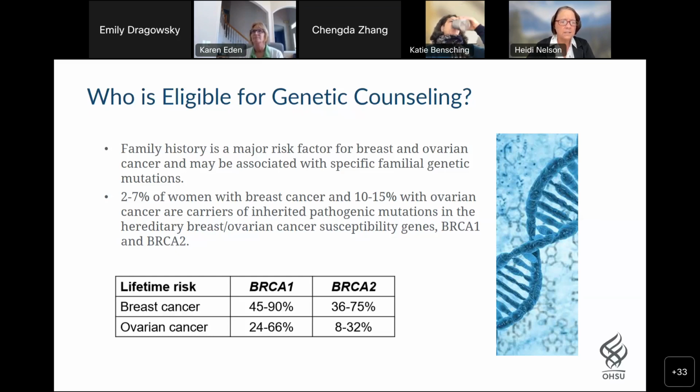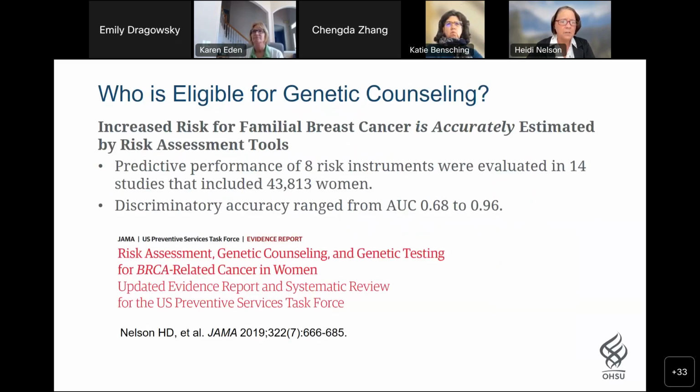So if we go to the next slide, we see that we looked at all the tools that you use to triage women to see who has a mutation. And actually, these are accurate. They have very precise questions about family histories that are quite linked to some kind of genetic tendency. We looked at 8 risk instruments in 14 studies with a large number of women, and the performance characteristics were more in the clinical feasibility range. And so we thought those were helpful.